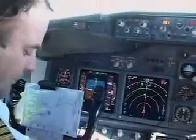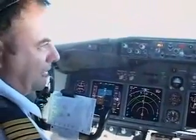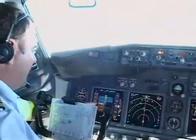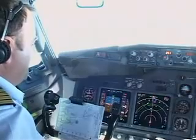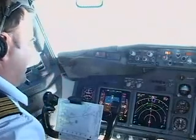Eva 362, Auckland, good afternoon, climb to flight level 300. Can do flight level 300, Eva 362.